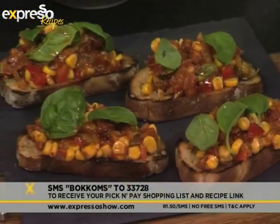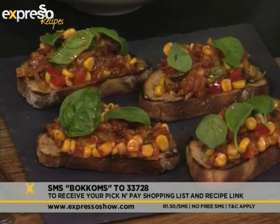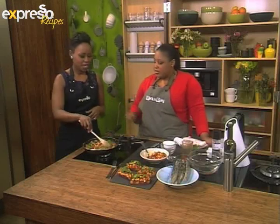How long do you simmer it for in the actual pan? I mean, it doesn't take very long. The bokkoms is cooked. Everything is pretty much cooked. It's just like 5 minutes to thicken up.